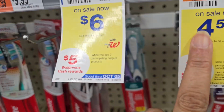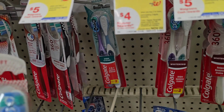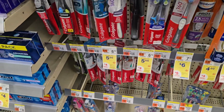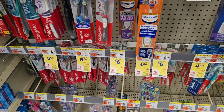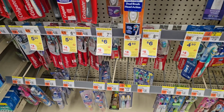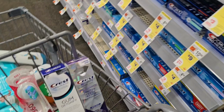And to this transaction, I'm going to go ahead and add 2 of the Colgate toothbrushes. They are on sale for $4.50, and when you buy 2 or more, you will get back a $4 register reward. That's going to be $9. And then, oh, I'm so sorry, guys, I forgot what the coupon is. I believe it's a $3 digital. So we've got $9 minus the $3 digital will make it $6. And then that will leave us a balance of $2 after getting the $4 register reward, which will make them just $1 each, which is an okay deal.